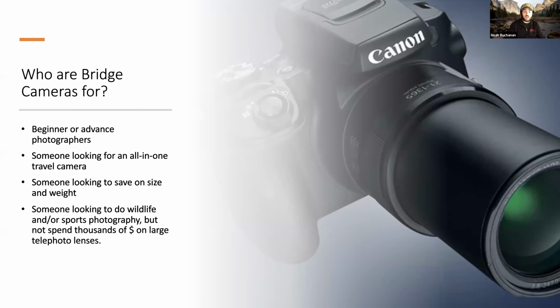They're also great for people looking to do some wildlife and some sports photography. And again, get that longer telephoto lens, but not spend thousands and thousands of dollars on a DSLR or mirrorless telephoto lens that you're going to be able to change in and out between cameras. Those lenses can get very, very expensive, sometimes tens of thousands of dollars. When you're looking at 600 millimeter, 500 millimeter prime lenses, you can spend tons of money. And many of these bridge cameras will go way further than those 500 and 600 millimeter lenses are even able to do. So you're getting even more reach than some of these $10,000 plus lenses on these bridge cameras.